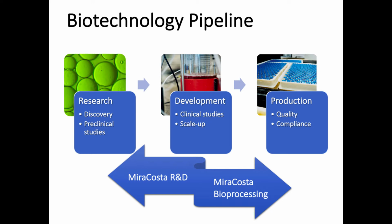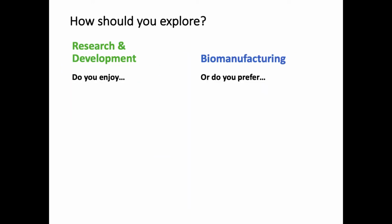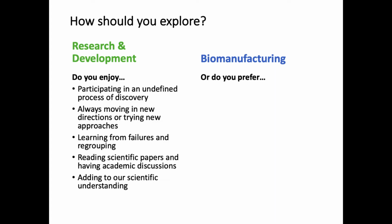So if you're interested in the earlier stages, like the research and development, you might be interested in MiraCosta's R&D biotech track. But if you're more interested in the production and the larger scale side of things, you might be more interested in the bioprocessing track. So how should you explore and determine what it is that will be the best fit for you? Well, if you enjoy the process of discovery, trying new things, learning from failure, if you really like reading about scientific discoveries and looking at scientific papers and just adding to the overall scientific understanding, then research and development might be the best fit for you.